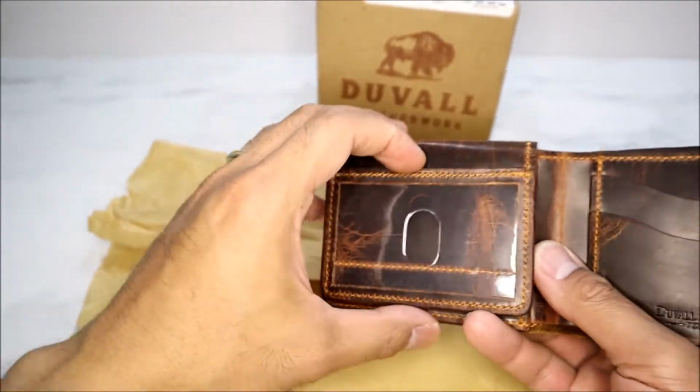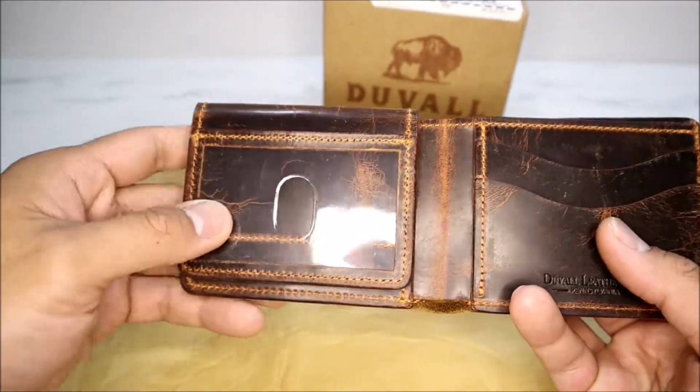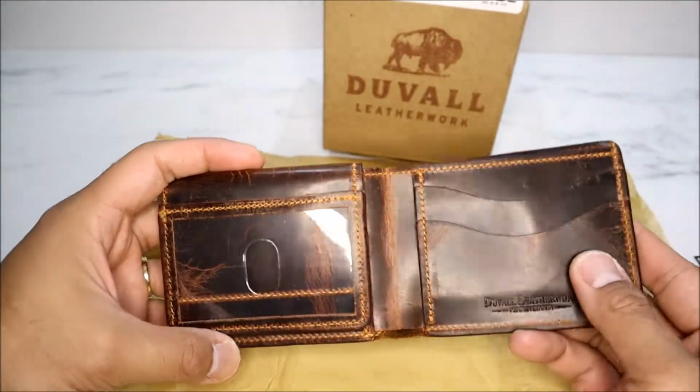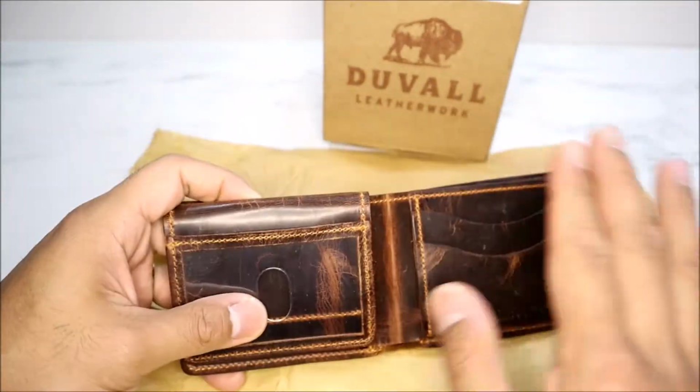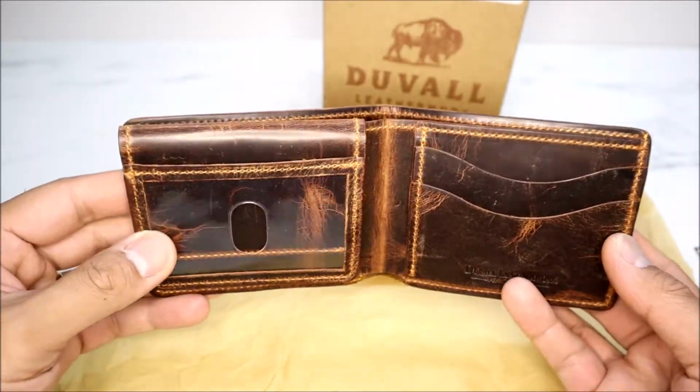I'm not sure why they decided to go that route, but I guess they probably thought it was a good idea to go that way. And also, I like the color of the inside of the wallet. That's one thing I want to discuss. It just looks really nice. It's very slick, manly.